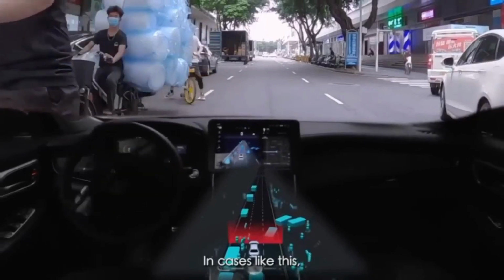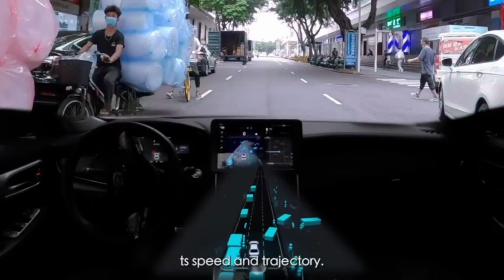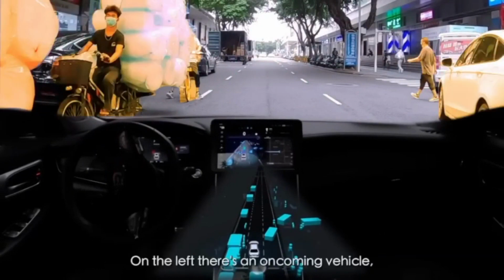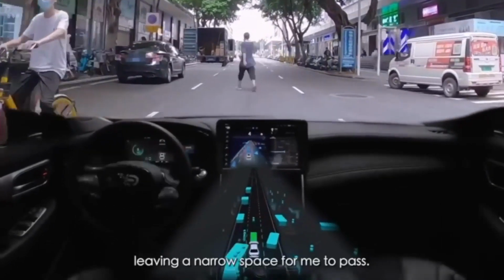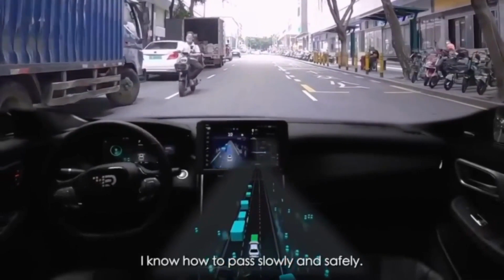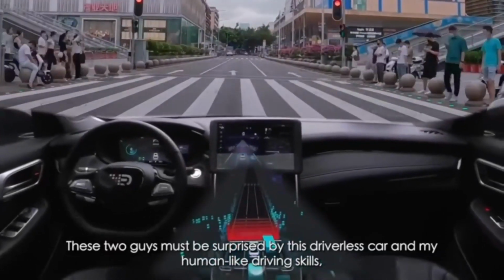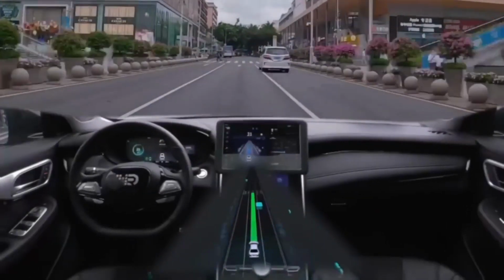In cases like this, my perception system can recognize the irregular object, its speed and trajectory. My planning and control system then makes real-time decisions. On the left there's an oncoming vehicle, while another vehicle is parked on the right, leaving a narrow space for me to pass. As a veteran, I know how to pass slowly and safely. These two guys must be surprised by this driverless car and my human-like driving skills, but you're used to it by now, right?